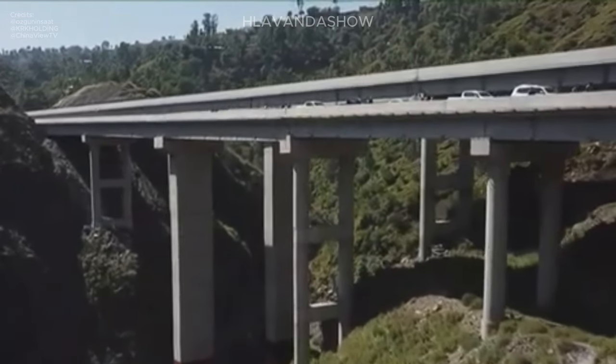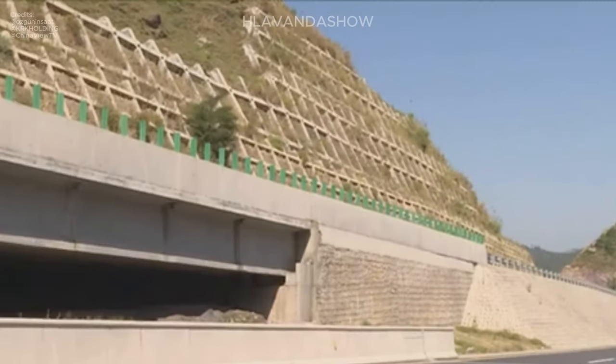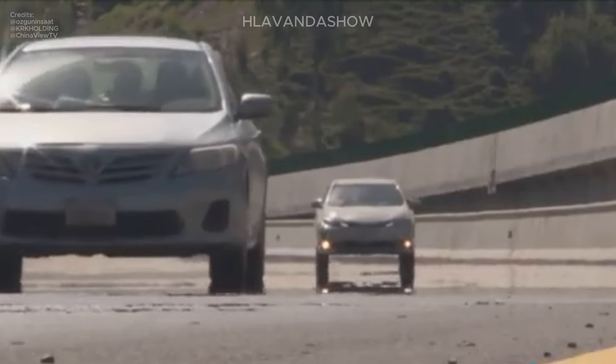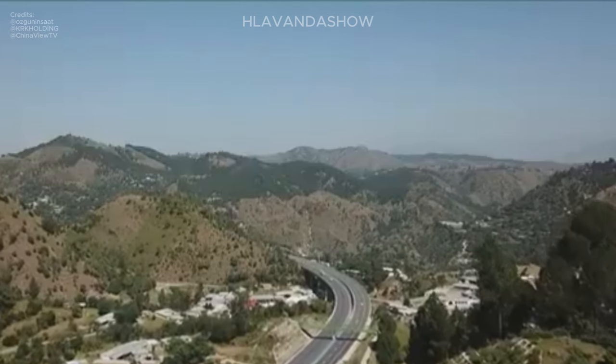And finally, let's not forget the breathtaking Danxia Landform Highway in China's Xinjiang. This S101 highway snakes through a landscape of colorful rock formations, offering a truly unique driving experience.